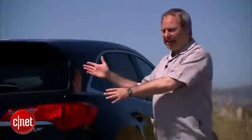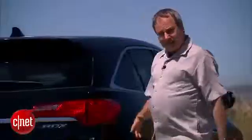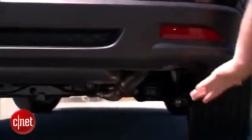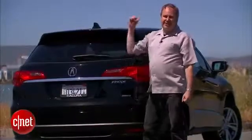Acura changed the styling on the quarter panel here. It used to be much more vertical. Now we have this nice contour in the side graphic. Now we come back here behind the car, and where are the exhaust pipes? What happened to them? Well, they're actually hidden underneath here. It's a nice, subtle premium element. But now let's go inside and check the tech.